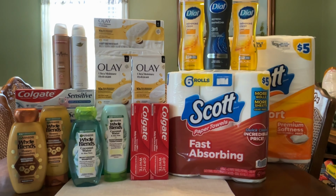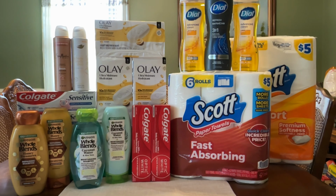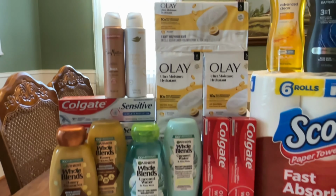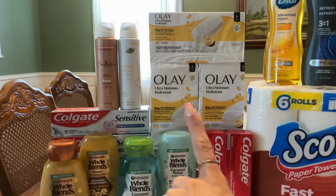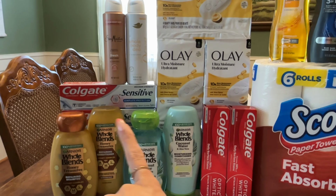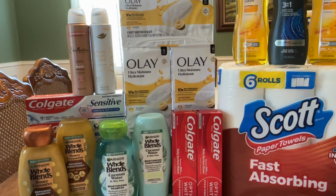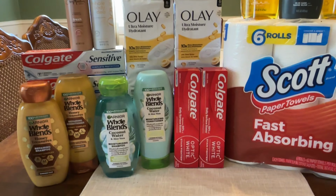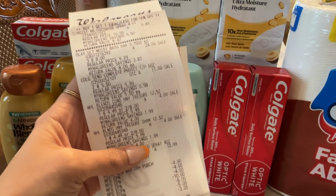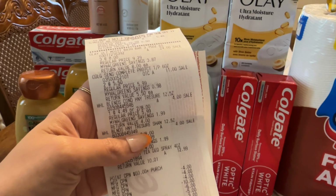I'm going to first go over my spin deal with you guys. For the spend 60, get back $10 Walgreens cash, I was grabbing the Olay soap, the deodorants, 2 of the Colgate, and 2 of the Whole Blend. So that's everything that we had on that transaction. Let me show you this receipt. You can see everything right here. And then down here, you can see where they scan my spend 60, get 10.